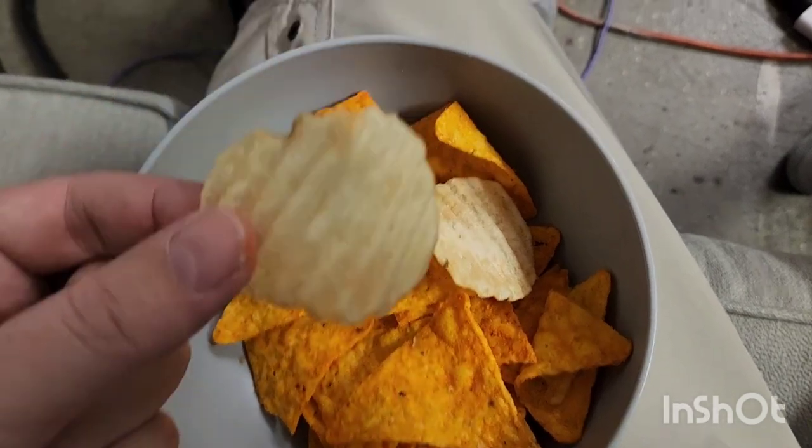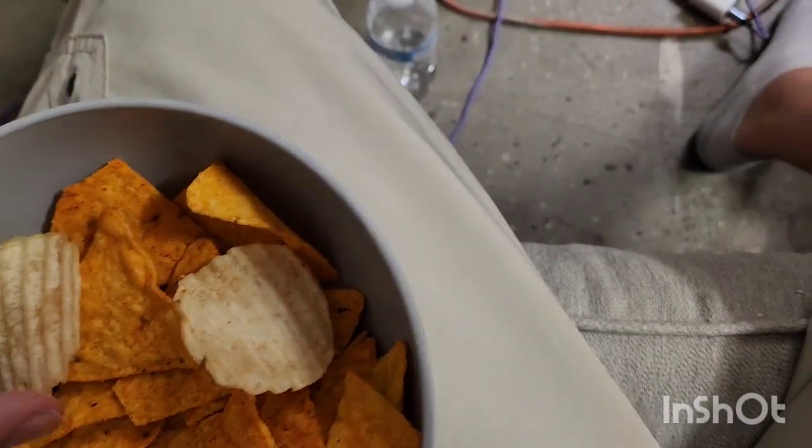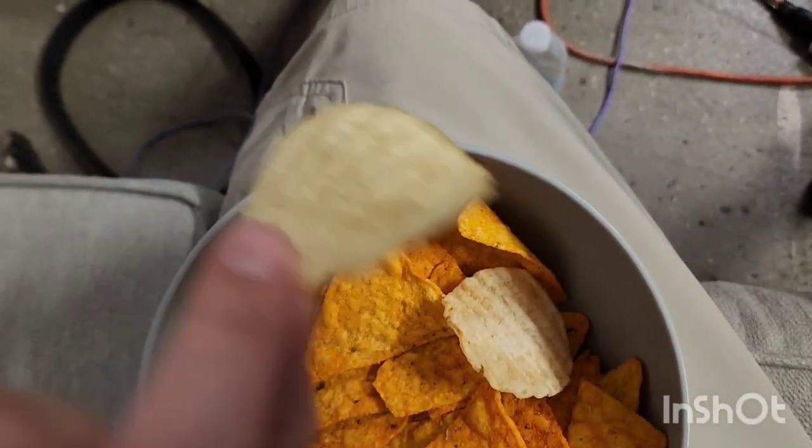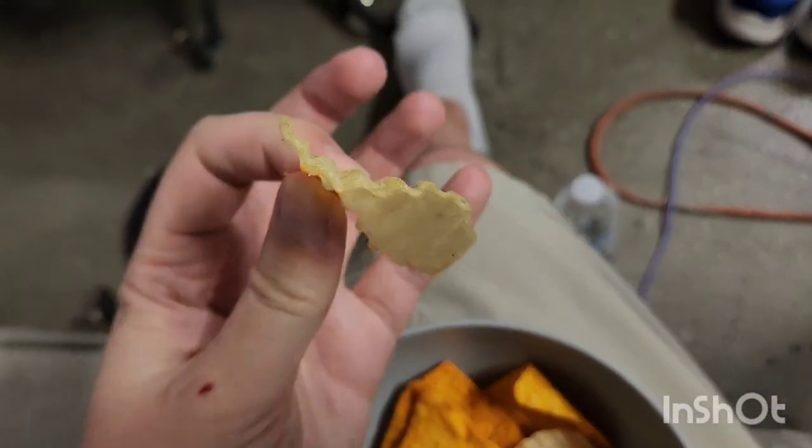These are Funyun flavored Ruffles. Those are Ruffles, right? Not Lay's. Yeah, Ruffles. Got the little curve in them. And 2 more of those left.